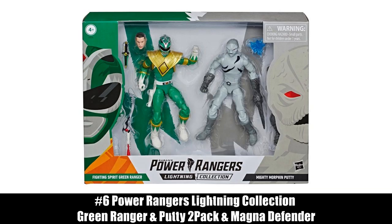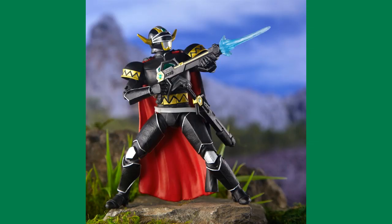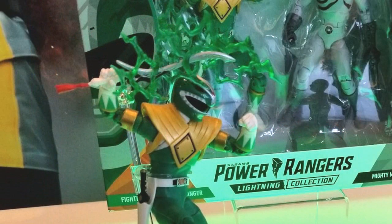The Green Ranger and Putty 2-pack reveal for Power Rangers Lightning Collection will get released in November, and the Magna Defender comes out in September. These will be my first time testing the waters for a Lightning Collection, which will determine if I'll collect more. And that's about it. $40 for Green, $20 for individual characters.